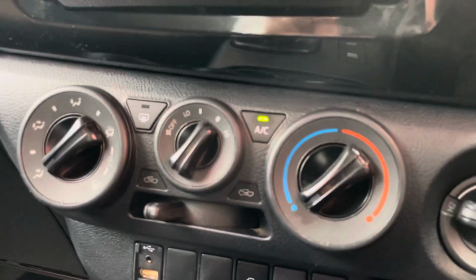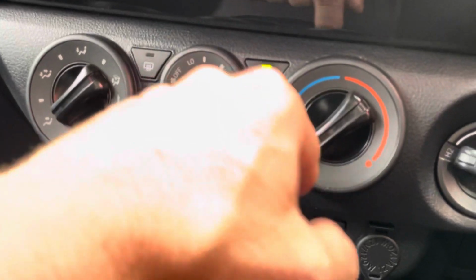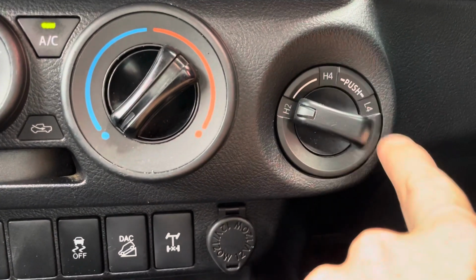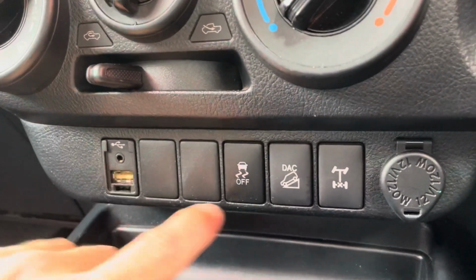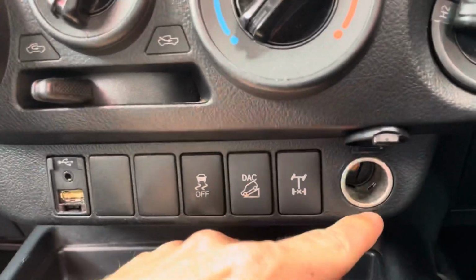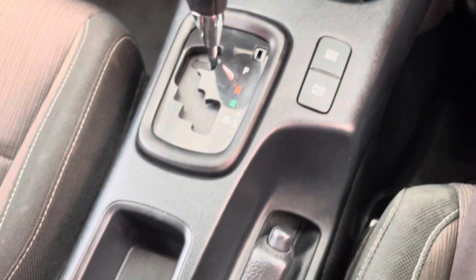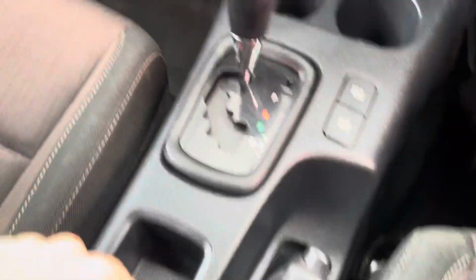All right, so you just got all your air conditioning controls here as well. So you do just have all your fan positioning, all your fan speed and temperature as well. And you also have all your four-wheel drive settings just here as well. So you do just have your high two, high four, and low four as well. And you do just have all your auxiliary USB, traction control, downhill assist control, rear diff lock, and just your 12-volt power outlet just there as well. So as you can see, all inside the center console is all really clean, really neat and tidy. And you just got your center console just there as well.